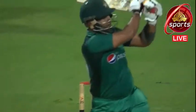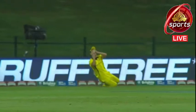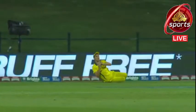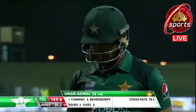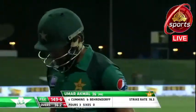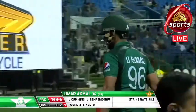This catch deserves a second look. Dragging it, not quite where he wanted it to go. Probably a bit straighter, but just short of a length. And in the end, he's found the safe, good hands of Cummins. That is a good catch. The bat twisted in his hand, just didn't get enough strength to get the ball over the line. Gone after scoring 36, 149 for 6.